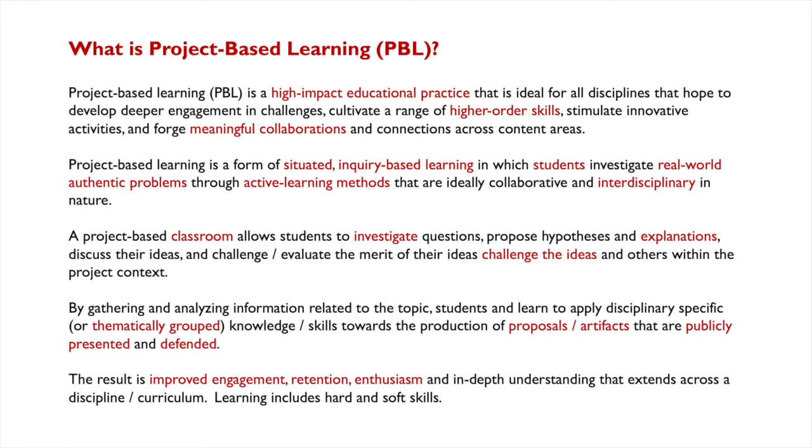I'm not going to go through all of these with you, but I want you, when you have some time, to think about when you set up your own project-based learning course, that within all of these sort of highlighted things are choices that you'll need to make.